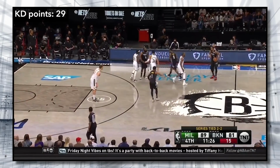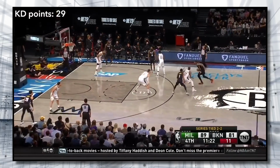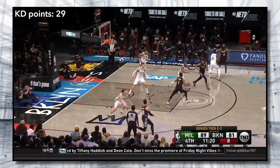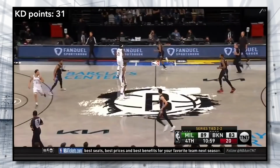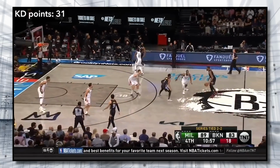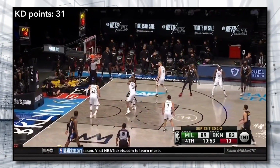Now in the fourth quarter, Bruce Brown shows his value here in the 2-man game with KD for screening and rolling straight into a dribble handoff to get Durant into an elbow jumper against Lopez's drop coverage again. We're getting repetitive here because the Nets just kept running the same play over and over. Lopez in the drop coverage, another KD pull-up.